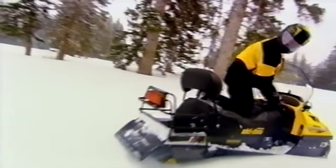Camera roll. We're rolling. Battery. Battery for the camera, please. Are you ready?